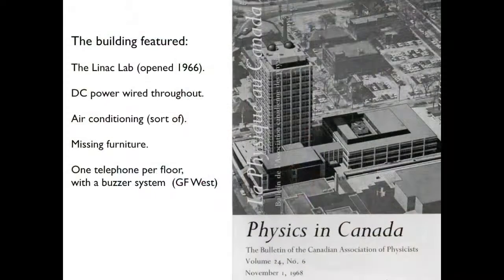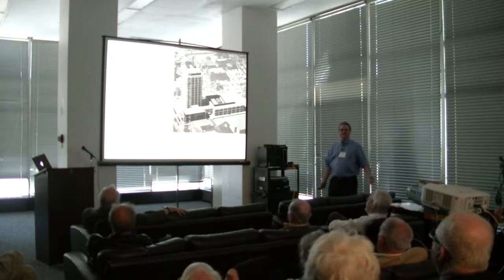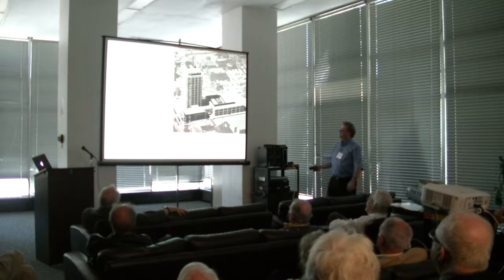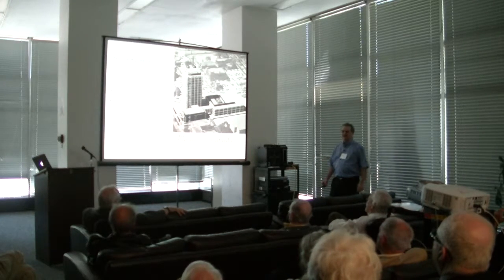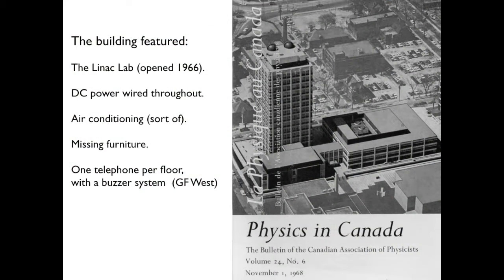We also hosted, back in the day, the CAP Congress regularly. In fact, the first year after the building was opened, we hosted the CAP Congress in 1968. And for the whole year, that same picture of the physics building was on the cover of Physics in Canada. So the building featured some amazing things, and I'm still amazed. One of the most amazing things was the LINAC lab, which I'll come back to. It actually opened a year before the building did, in 1966.